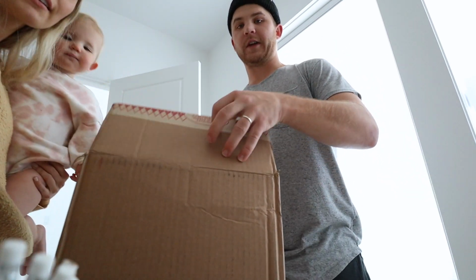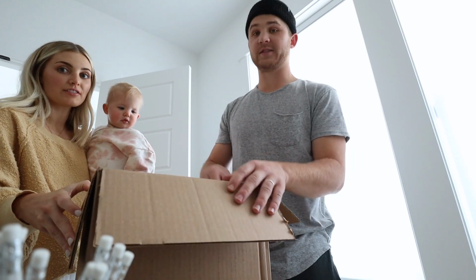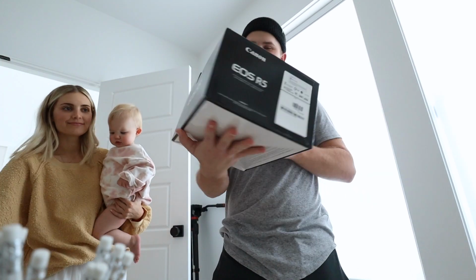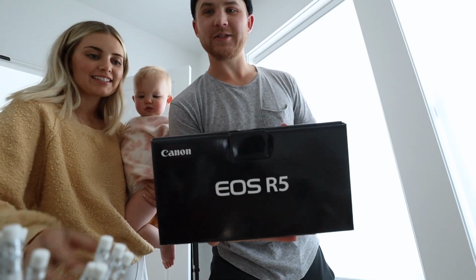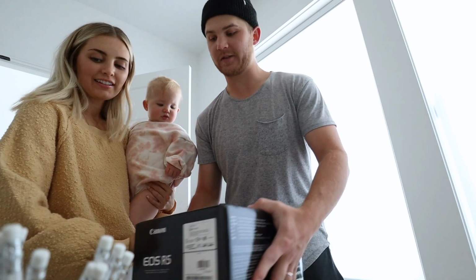This is the first piece of camera equipment we've purchased in the last couple years. Yeah, we haven't bought anything new for a while. So cool. Look at this. The EOS R5. This is a really cool camera. It's got a lot of cool things.